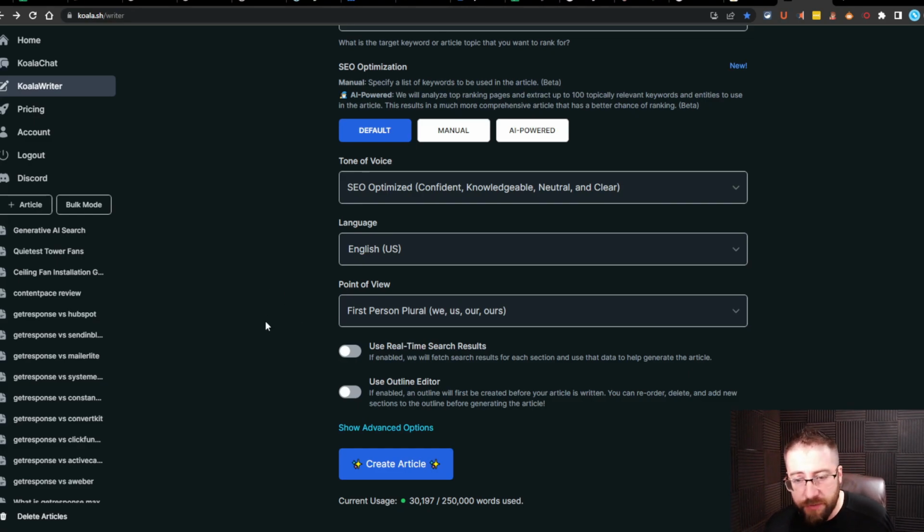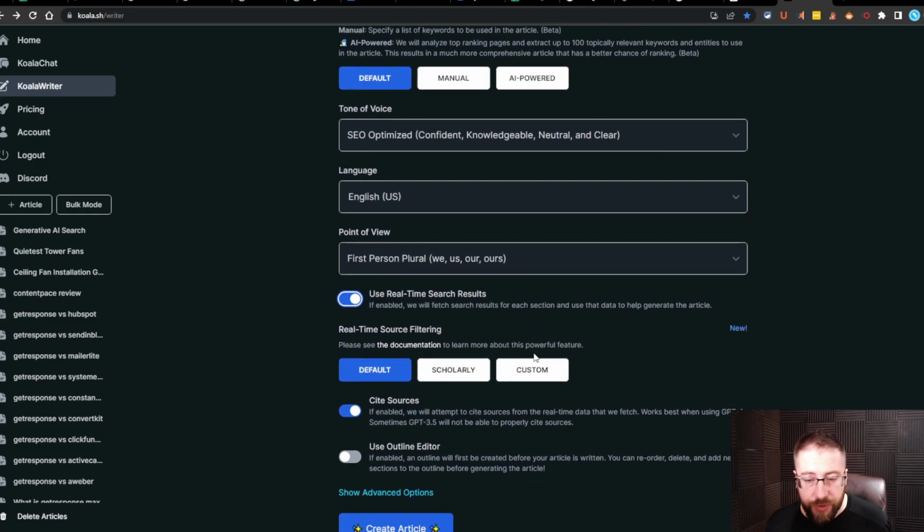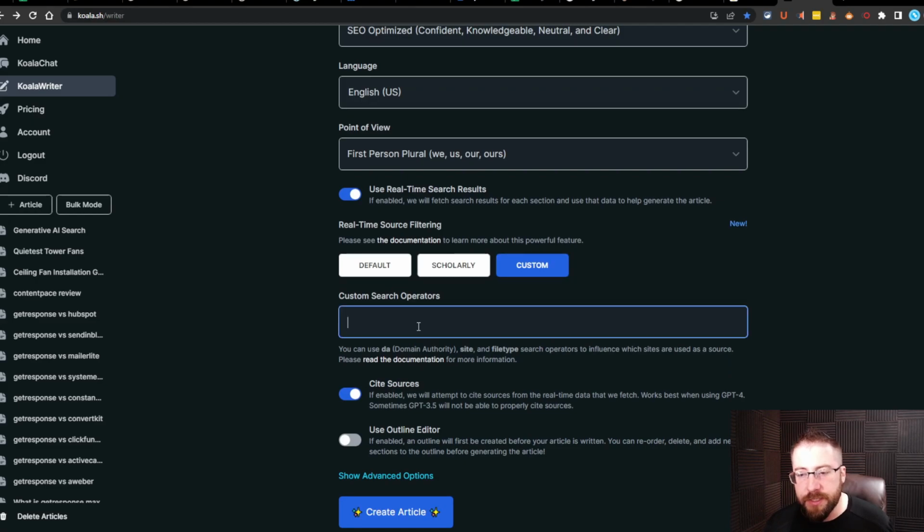I love this software. Now, use search, real-time search results. I always have this on, personally. That's just me. I like that it goes out and fetches what's out there and uses that in the article. I really like that. It's got real-time source filtering. If you only want it to learn from like mainstream websites, do that one. You got the default here, which I'm pretty sure it just takes from the top 10 of Google. So whatever's already ranking, that's where it gets its source information. And then you can enter in custom ones. There's a whole bunch. There's a whole article here. We're not going to get into that in this one. Maybe I'll cover that in a future video as well.